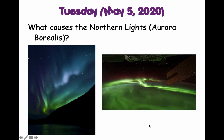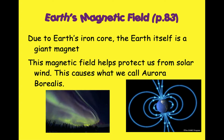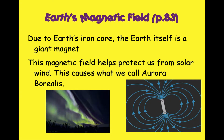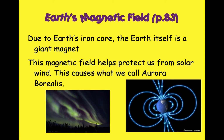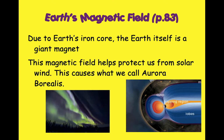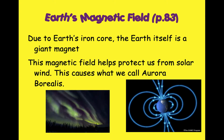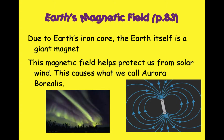And so what's causing this? Well, it's all about Earth's magnetic field. Now, we talked about magnets. The Earth is, in essence, a really big magnet, and the reason why is because the Earth is made out of iron. And this iron then has a north pole and a south pole, right? And so it creates this huge magnet that stretches around the Earth. It creates these magnetic fields that go around the Earth.